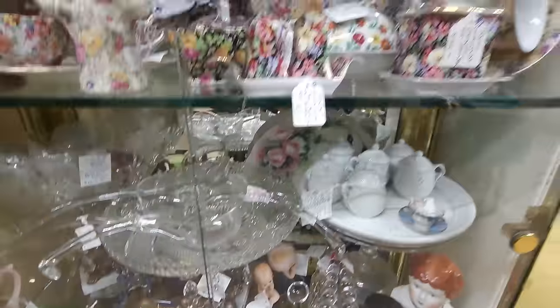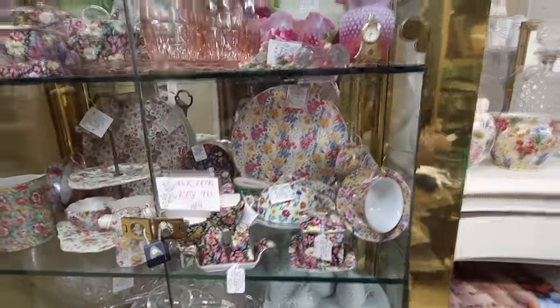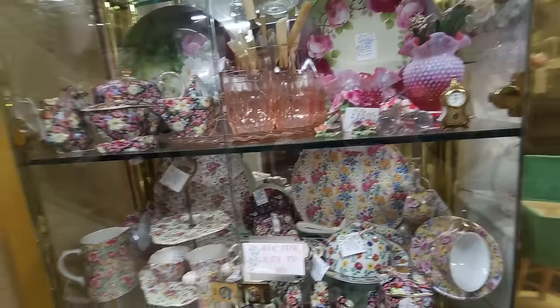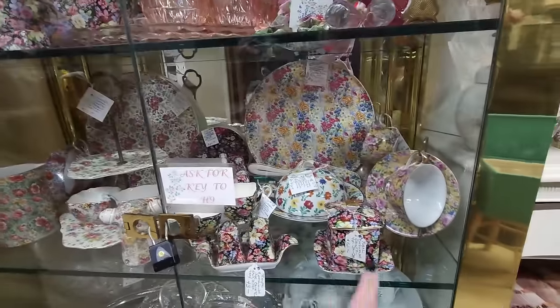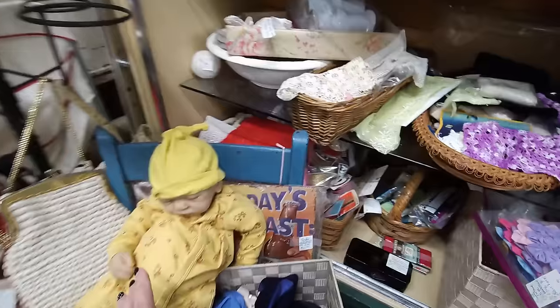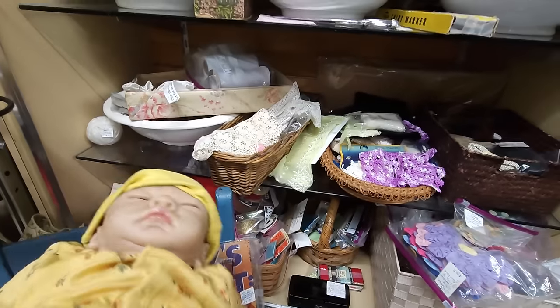They're both Lefton. And the chintz pottery. Well, I think it's beautiful. It's not my style necessarily, but it is very, very pretty. This is $52 for the sugar bowl. Look, it's a baby. It's not a complete silicone bait.